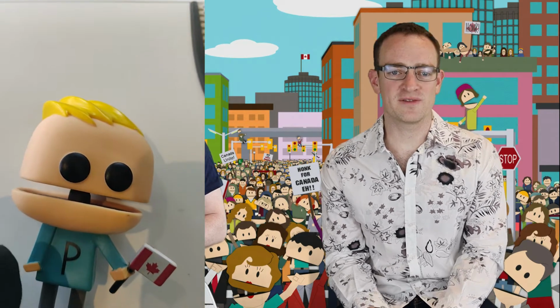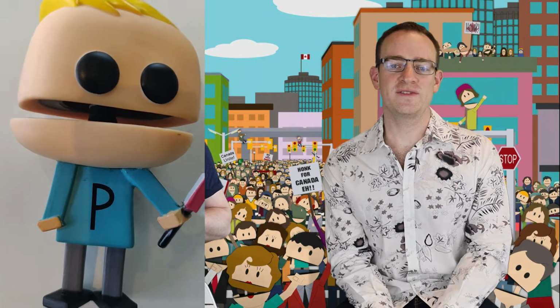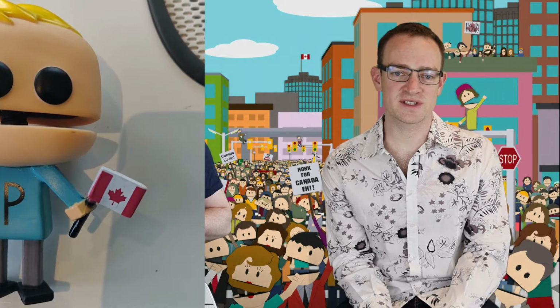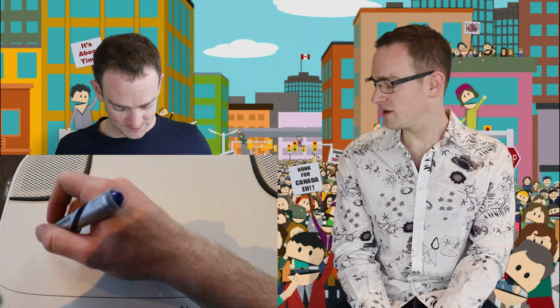Phillip has a big P on the front of his shirt. No points for guessing what the P stands for. And the feature that makes him a Chase is the Canadian flag in his left hand, of course. Nice to see a little left-handed acknowledgement. He's the first one I've reviewed with an accessory in that hand.